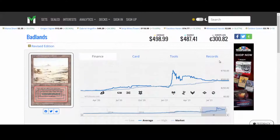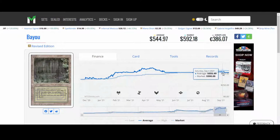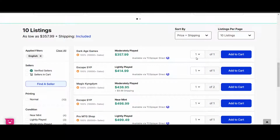So starting off with the dual lands. Really, this has probably been the longest period since I've started looking at it where it's been this stagnant for at least half of the dual lands. Some of them are still moving up. You got Bayou here still moving up slightly, but then the average price is still flatlining and even dropping down. Also, some of the prices that we went through, they're not too bad.